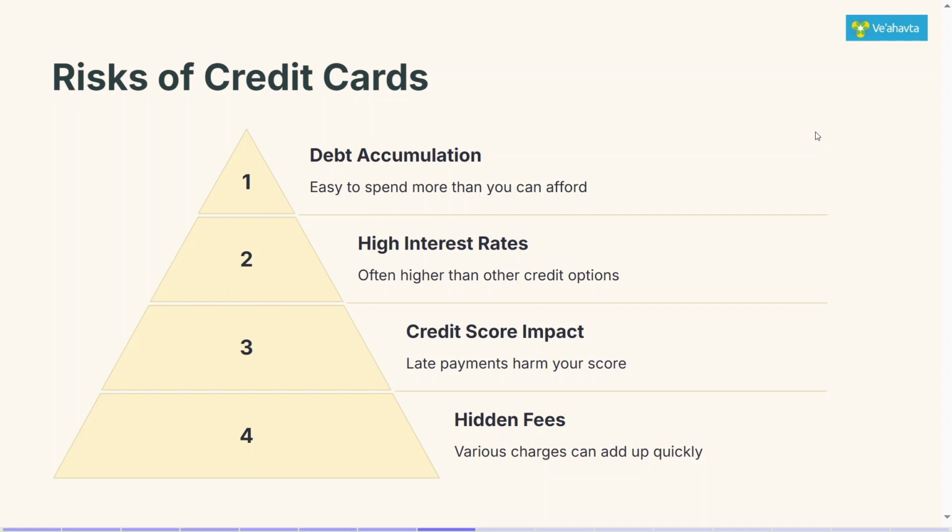Banks also make billions off fees you don't see coming. A $35 over limit fee when you're already broke, or a $25 late fee because your paycheck arrived late. A $5 monthly fee just for having the credit card. These aren't just small charges. This is money that could have been used for your groceries, your bus fare, and other essentials.